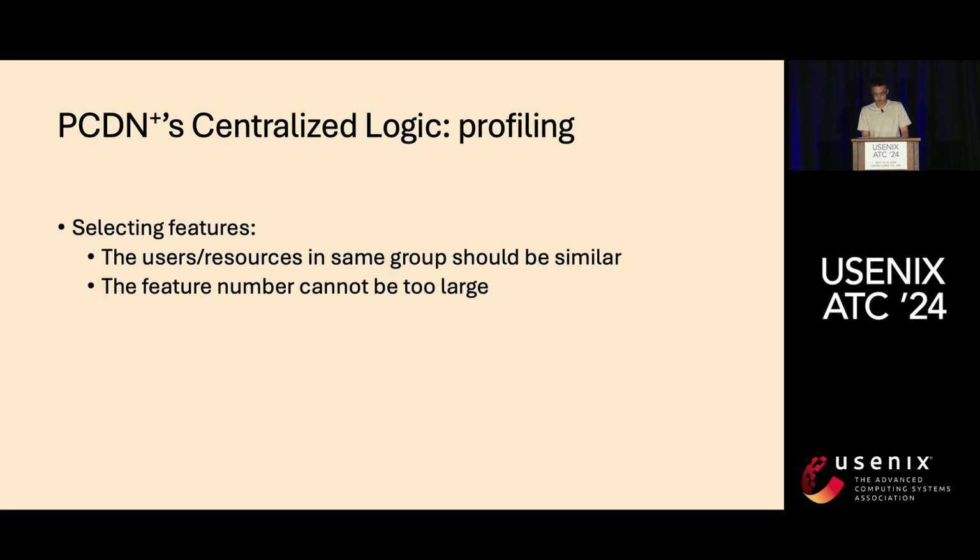The profiling stage will divide users and nodes into groups based on some pre-selected features, and these features are selected based on 2 criteria. The first is that the users and the resources in the same group should be similar. This is because if there is a significant speed disparity within the same group, the resources will be mistakenly allocated. And second, that the feature number cannot be too large.